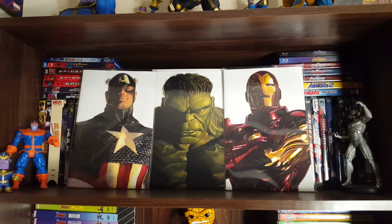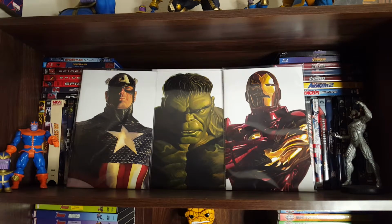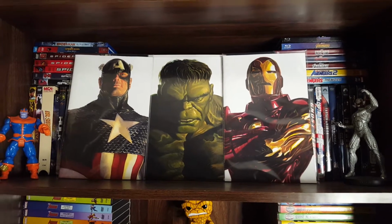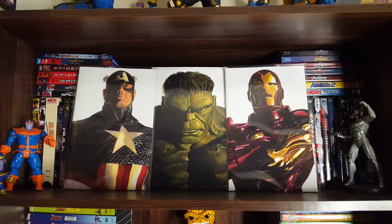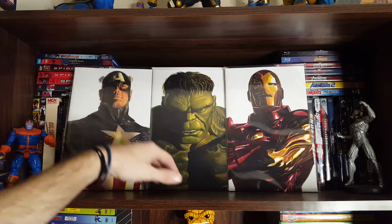Oh yes, that's Marvel's big three. They're missing Thor. Thor should be there instead of Hulk. I would like to get the Thor one. I don't know if that was the issue that just came out this week, Thor 7, or if that would be Thor 8, but either way, I'm going to try to get one. So those are cool. Once I saw him in person, I just couldn't say no.